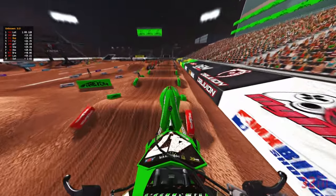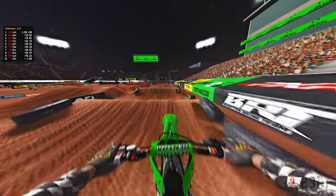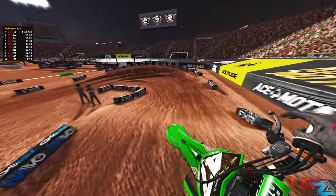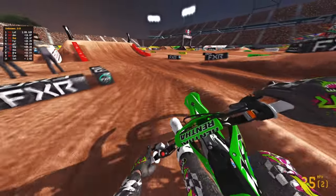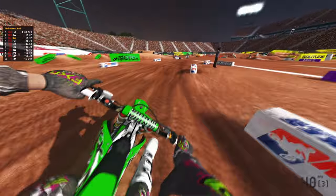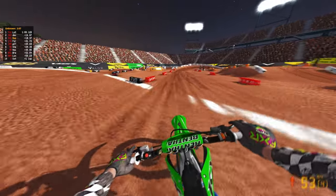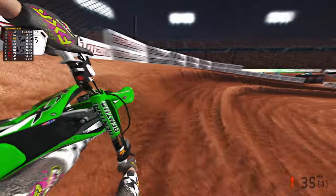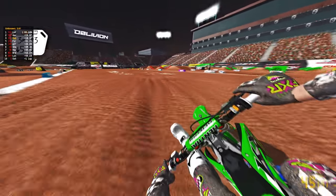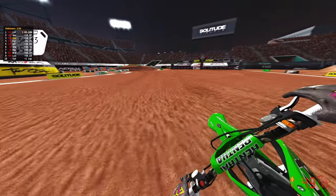I should be able to make the triple off of this. Yes, sir. Oh, not over the table, though. We clipped just a bit, unfortunate. Let's go back down the first. Banking that. Good trip. Is that second place? No. Second place is this KTM right in front of me, and I know we can get to him. So let's make it happen.